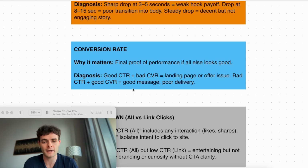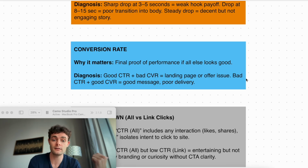Conversion rate. Why it matters? Of course, finding proof of performance if all else looks good. And the diagnosis is, of course, a good CTR plus a bad conversion rate potentially means that the landing page or the offer is the issue. Bad CTR, meaning that people just don't click on the ads, but a good conversion rate on the back end means good messaging but poor delivery on the back end.